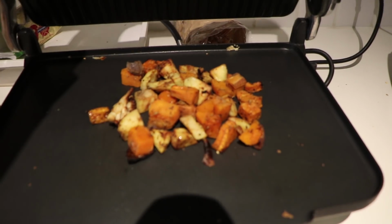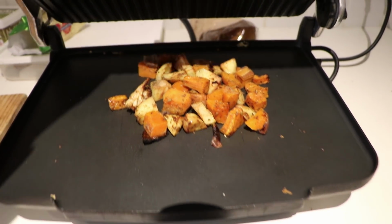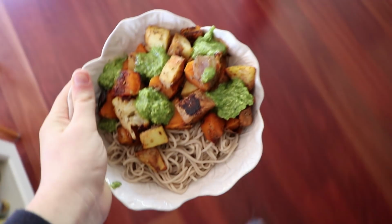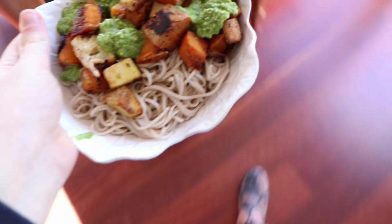Lunchtime, I had leftovers from the day before, that's roast veggies, and I had an exam on this day, so this was quite an early lunch. Boiled up some more and pretty much had the exact same thing.